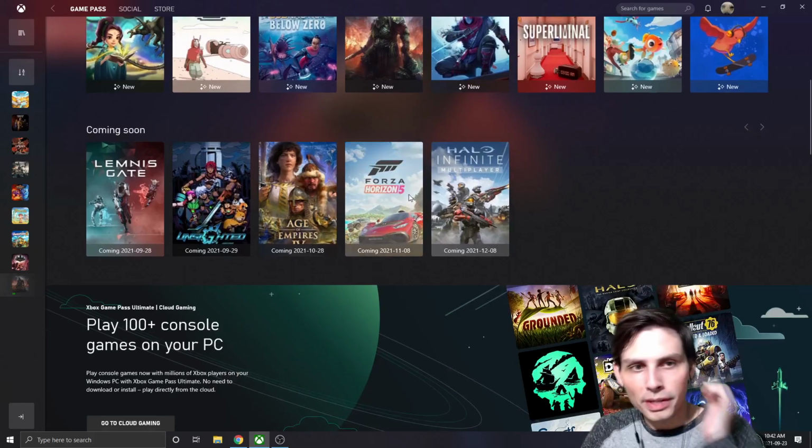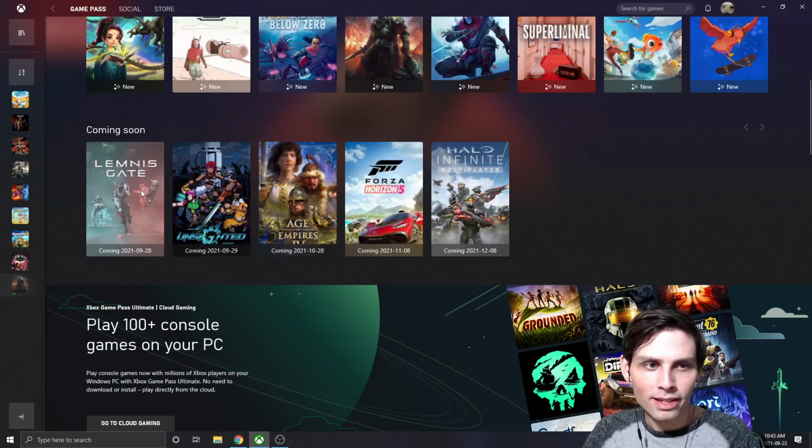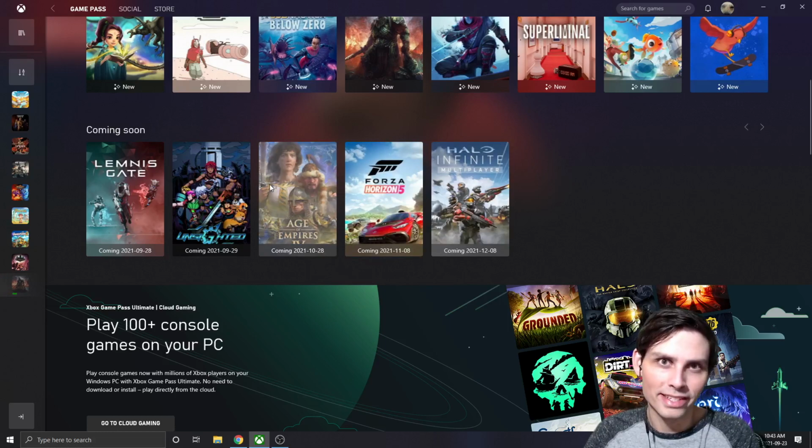So let's scroll down a little bit. It has a coming soon section here. They're adding games to Game Pass all the time. So we have 5 here: Halo Infinite's multiplayer, Forza Horizon 5, Age of Empires 4, Unsighted, Lemnis Gate. These are all pretty big games, especially these 3 right here, right? These are huge games, and they're coming out on release day, it looks like. As far as I'm aware, these are all the release dates for these games.